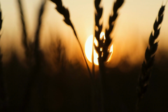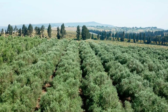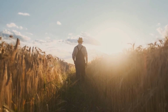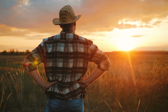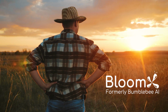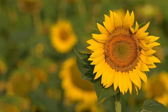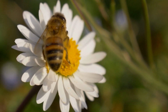In the scorching morning heat, Tai Seide brushes the avocado trees, preparing them for the artificial pollination process. Nestled in a moshav, or collective farm, in central Israel, Mr. Seide is not just a farmer, he's the visionary founder of a remarkable tech firm named BloomX. What sets BloomX apart is its pioneering approach to pollination. They've devised a method that emulates nature's most diligent pollinators, the bees.